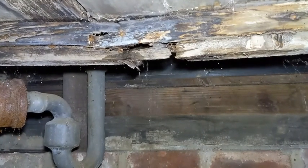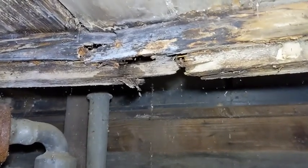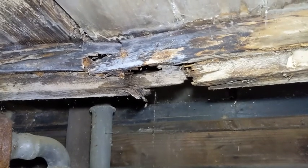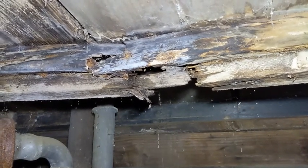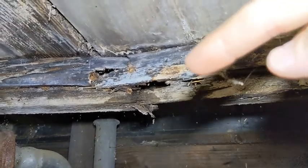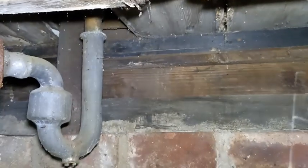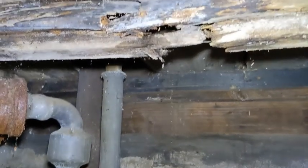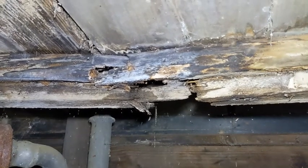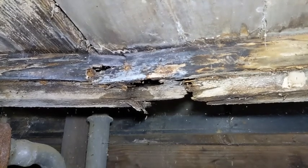I'm just inspecting under this bathroom in this old house, and we see a pretty substantial active leak. I'm running the shower, and I always like to come down to the basement to take a look and see if anything's going on, and we have plenty that's going on. We see that this joist is very damaged, and we see that there's an active water leak under here, so that's going to have to be, without a doubt, corrected and this joist replaced because of the damage that is going on here.